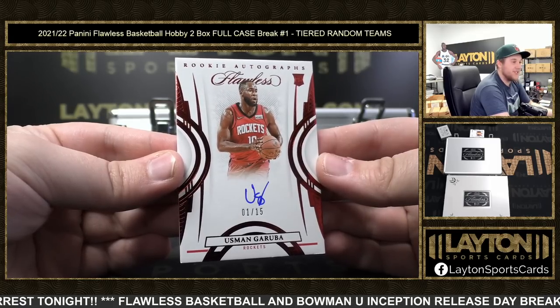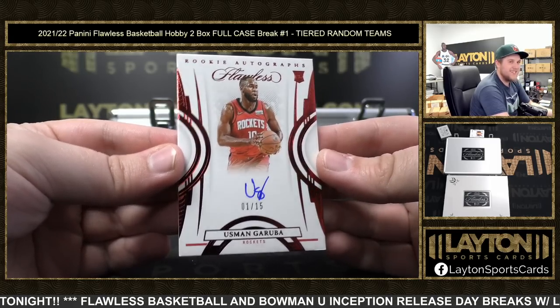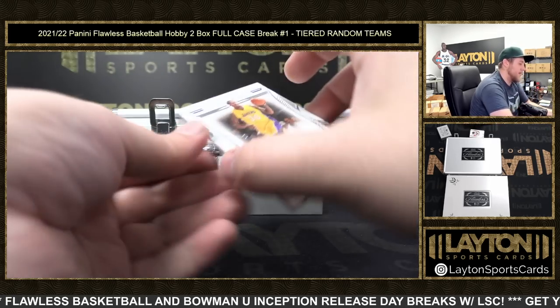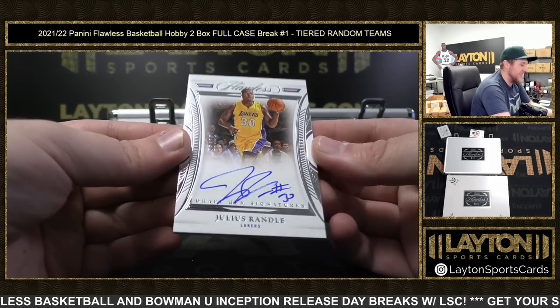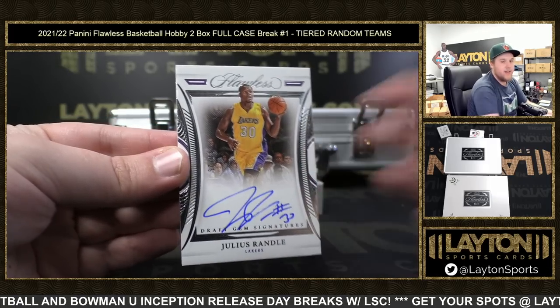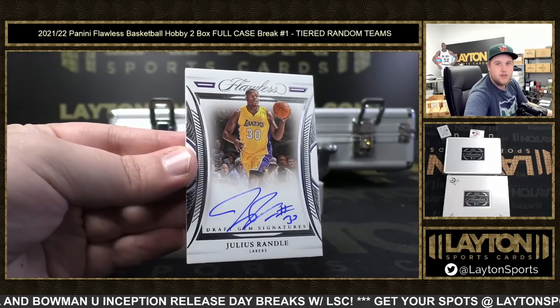Yeah, now on the Celtics. True, JM. Very true. Blake. Yeah. We've got 10 of 25. That is going to be a Julius Randle. That's going to go to the Lakers. That's a draft gem signature, so it's one of the throwbacks. That will go LA Lakers. Very nice. That's actually pretty sweet.